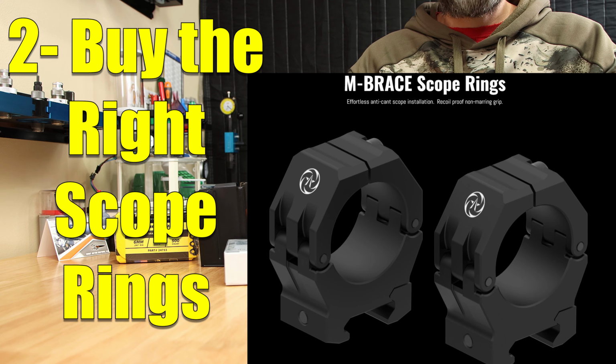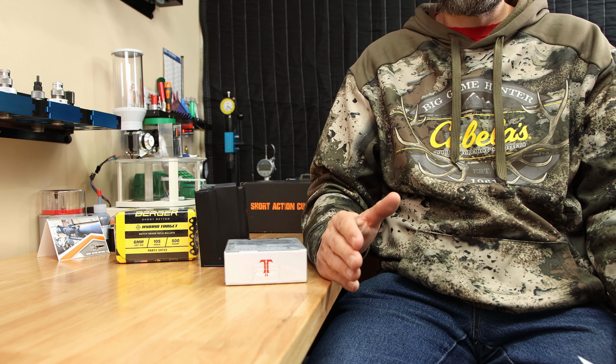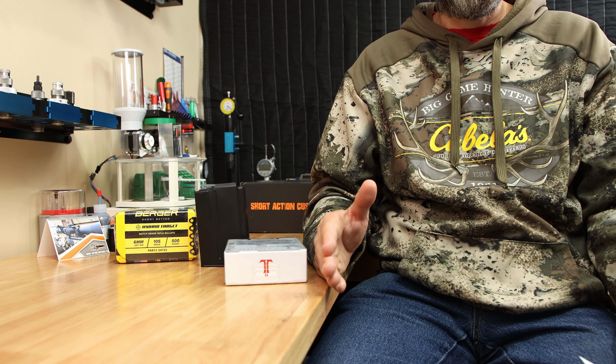Ambrace rings from American Rifle Company was one of their suggestions. This makes a lot of sense to me. If you don't choose high-quality rings, you don't really know what your rig is going to be capable of.